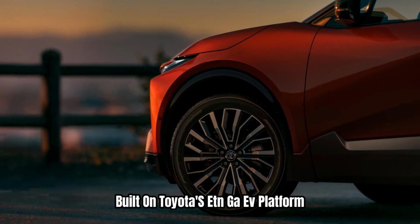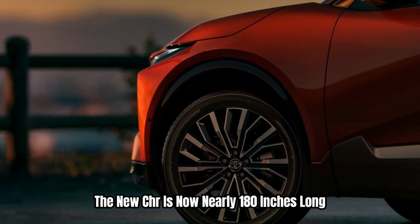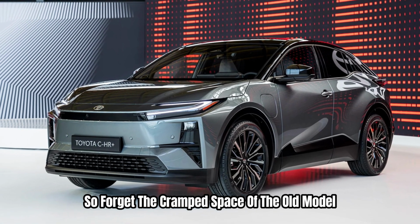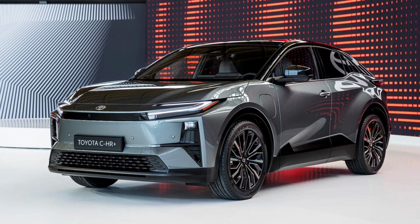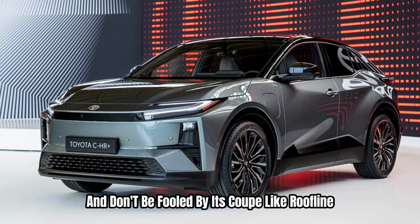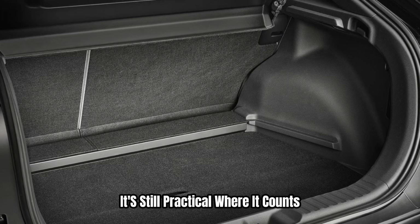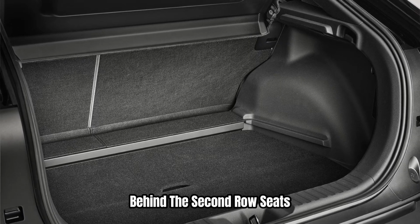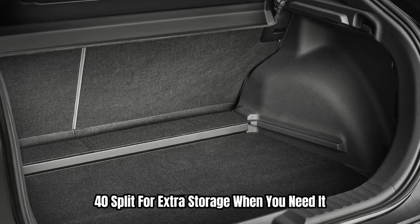Built on Toyota's e-TNGA EV platform, the new CHR is now nearly 180 inches long. That's just a hair shorter than a RAV4. So forget the cramped space of the old model. This one's got real presence and real room. And don't be fooled by its coupe-like roofline and hidden rear door handles. It's still practical where it counts. You get 25.4 cubic feet of cargo space behind the second row seats and a flexible 60-40 split for extra storage when you need it.